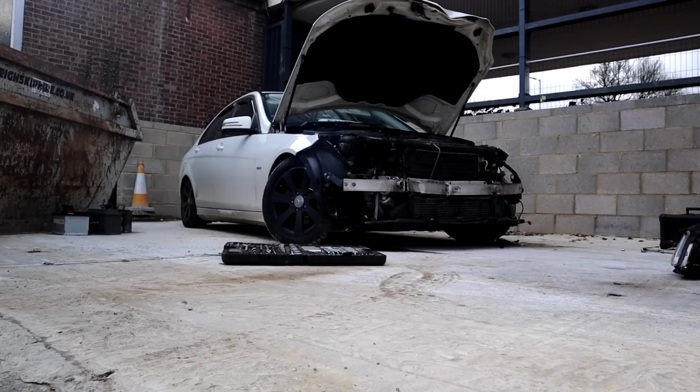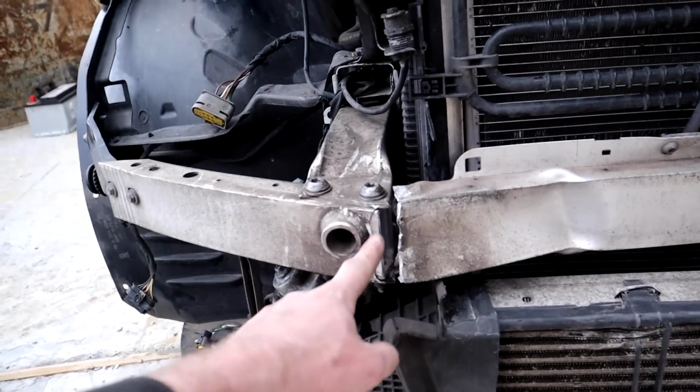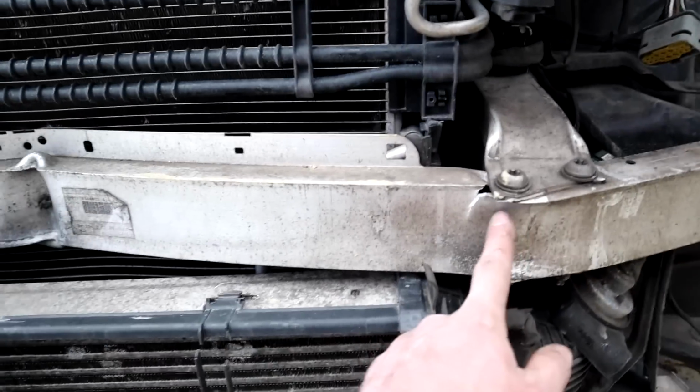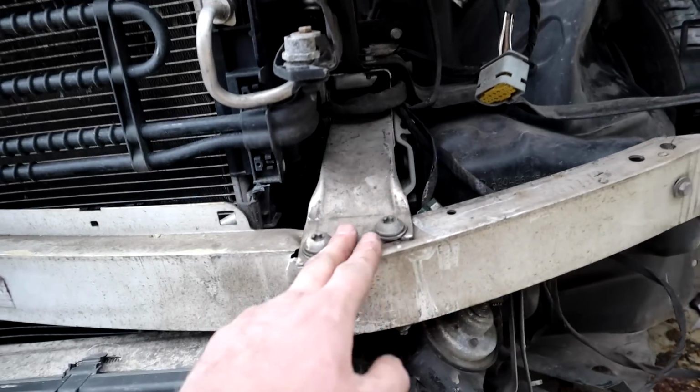Yes. Now we can see where it's took all the damage. So the bash bar actually did its job quite well. It's totally just snapped off there, like totally sheared there and sheared there. Luckily, it actually didn't bend the legs at all.